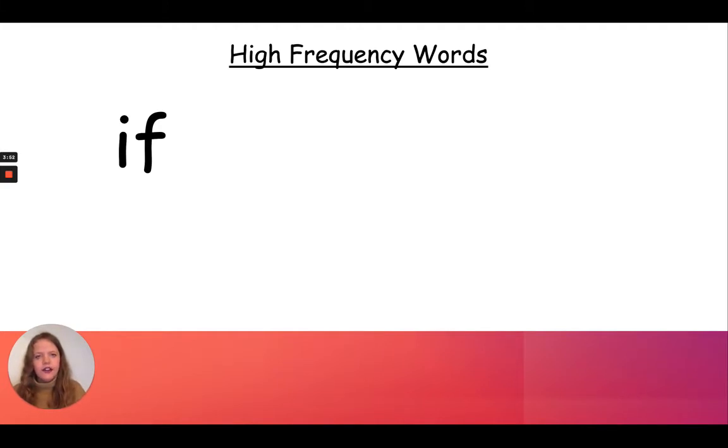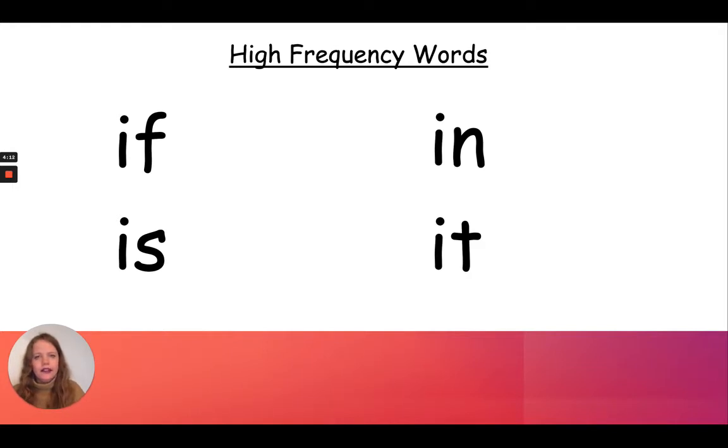If, if. Well done. I, n, in. Fantastic. Oh, one that we have to know. Is, because that is making a z sound, is. It, it. Let's read them all together. If, in, is, it. Fantastic.